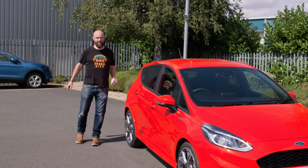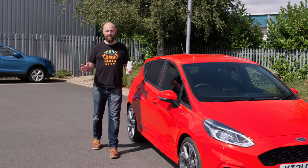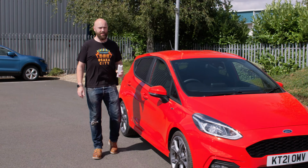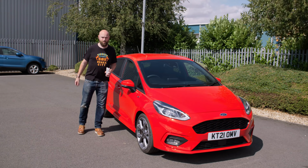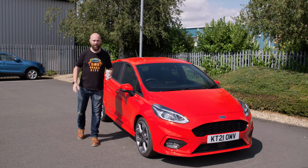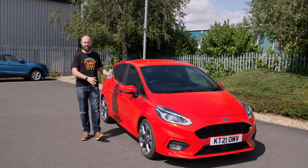The Ford Fiesta, it is just like watching live broadcast TV. It used to be the most fashionable, most popular thing to do, but it's been replaced, not by Netflix or another streaming service, but by cars such as the Audi A1, Mini Hatchback and Vauxhall Corsa, which have all overtaken it in the sales charts.